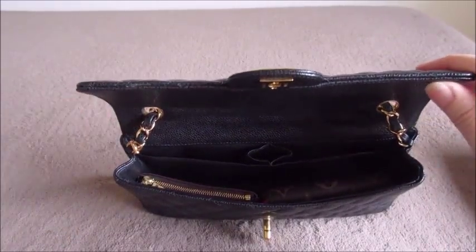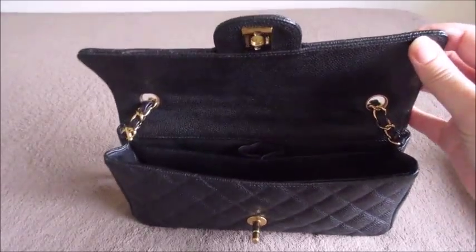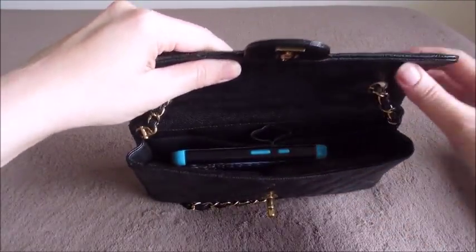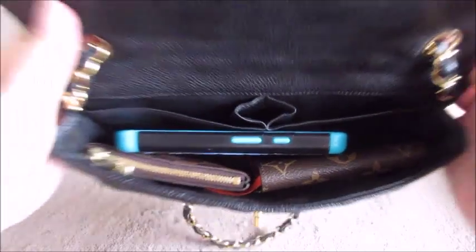Let me see if I can reach for my phone real quick. I have an almost 7-inch phone with a really thick case, and the phone goes in the back. Mine's not an iPhone, but if you have a thinner iPhone, it'll easily go in the back.